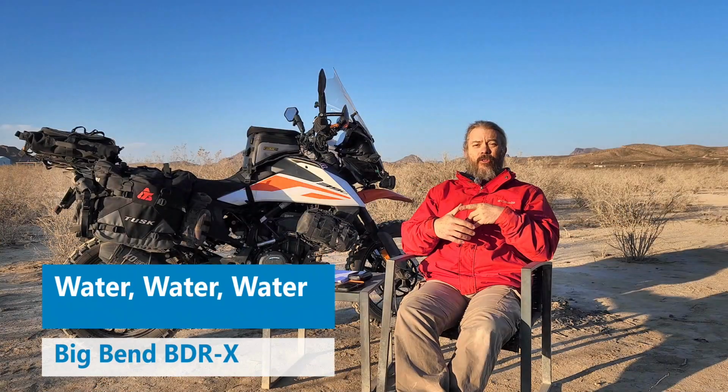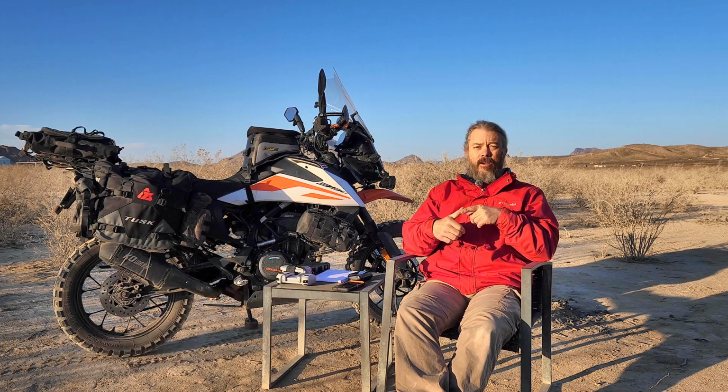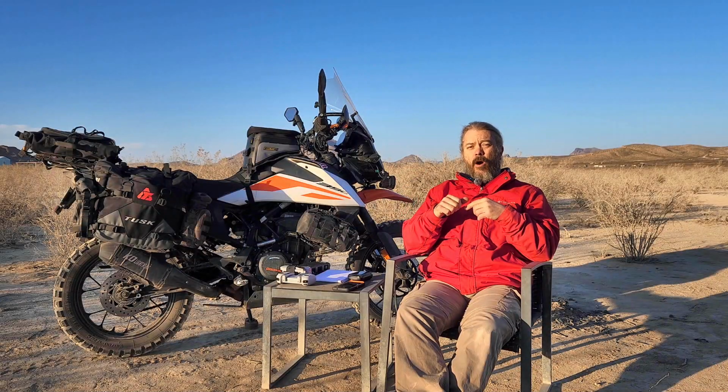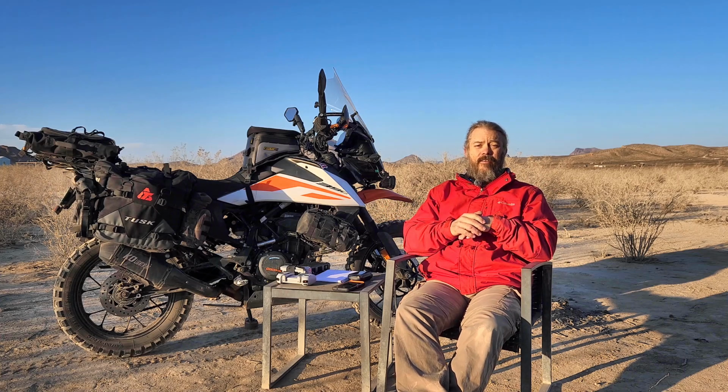Now, the other critical thing is water. If you're going to be camping out here, you need to carry plenty of water. At Panther Junction, you can get water. There are visitor centers and different locations within the park that you can get water, but once you get out to a campsite, it's going to be completely dry. You're not going to have anything available to you.